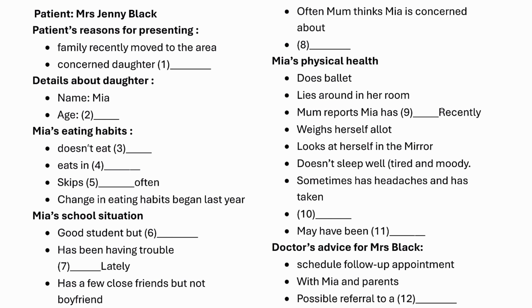You hear a doctor talking to a new patient called Mrs. Black. For questions 1 to 12, complete the notes with a word or short phrase. You now have 30 seconds to look at the notes.